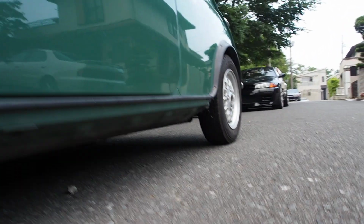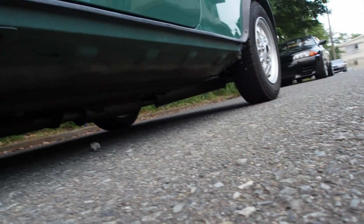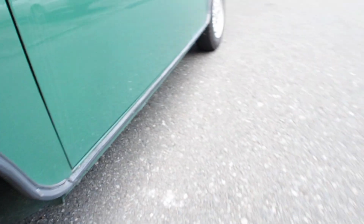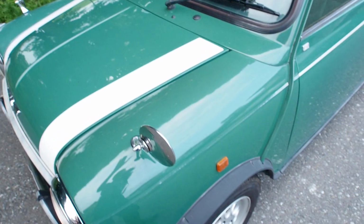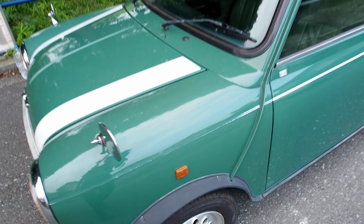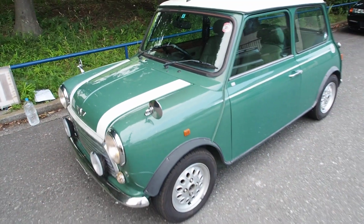Side sills are in great condition. No signs of any corrosion or anything wrong with it. That's good, because Minis and rust go hand in hand. Okay, we are missing the pin striping on this section here. It's kind of faded to irrelevancy.